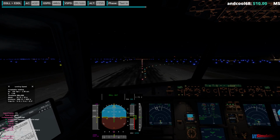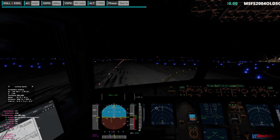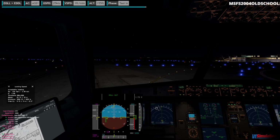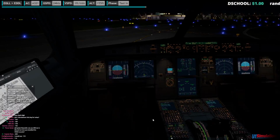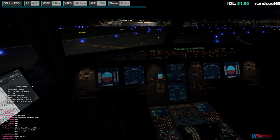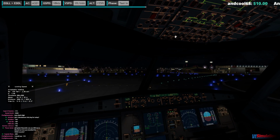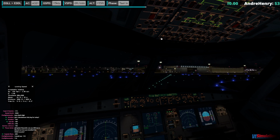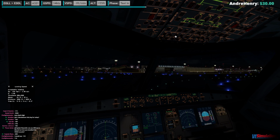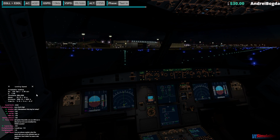Stow the buckets. I think the gear sounds are way off. I mean, it sounded like we floated down. We'll go ahead and clear here. Stow the brakes. Flaps are coming up. I want to see these switches a little bit better. We'll go taxi mode. Kill these lights. Ladies and gentlemen, welcome to Dusseldorf. Get the APU fired up.